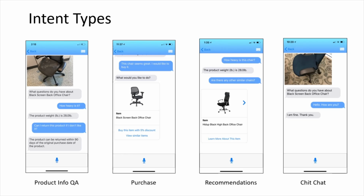The second intent is called purchase. So this is for when the user explicitly says that he or she wants to buy the current product. The third intent is called recommendations. So this is when the user wants to see some other similar items. So in this case, our assistant will recommend some other products to the user. And the last intent is called chit chat. So this is for when the user says something that is not really relevant to the product. That can be something like just greetings, like hello, how are you?